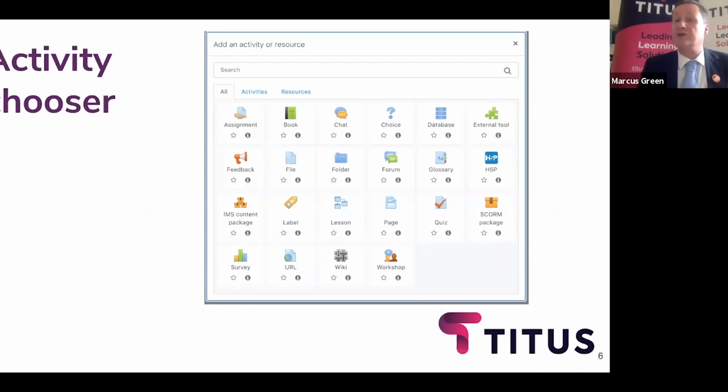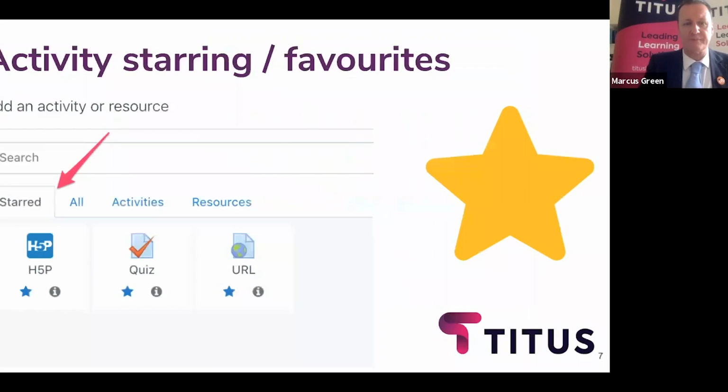So it starts off and it shows you all, or you can choose to see activities or resources. Now, with the old one, sometimes people are not absolutely sure what is an activity and what is a resource. So by default, you just get everything. So this is the new activity chooser. Now, the headline feature of this new thing is what I think of as activity starring, but I think possibly taken from the world of social media. People like the idea of favorites.